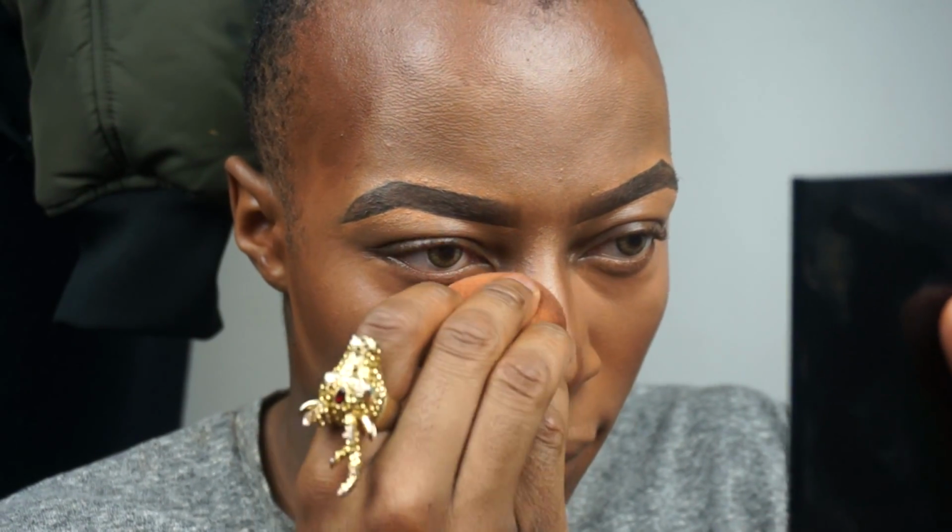Blending it out with a beauty blender again. Make sure going all the way up the nose.